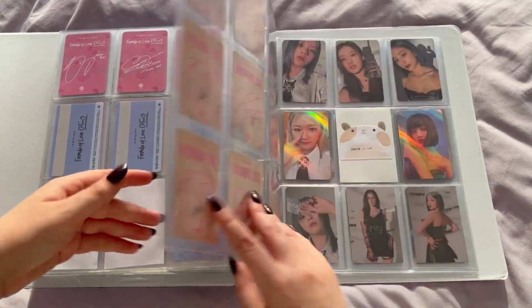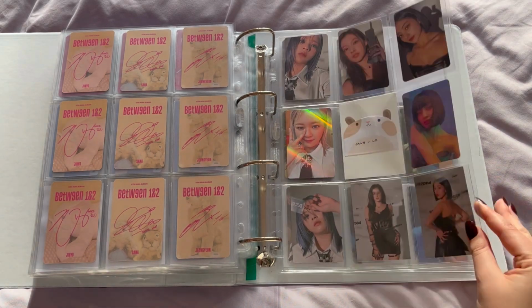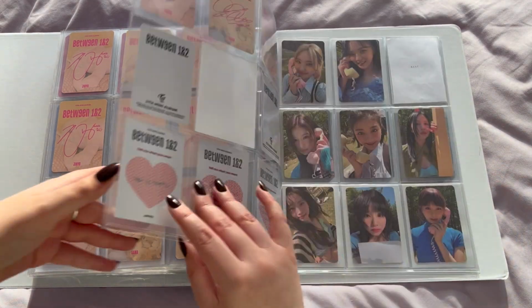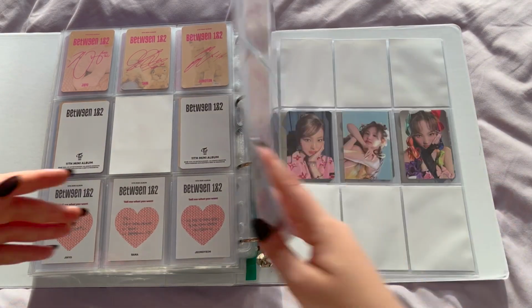and then Between 1 and 2 I'm just missing this Sana. I think it's a POB. I can't remember which store it's from off the top of my head, but yeah, I'm just missing Sanas to fill that page up. And then my 89 set's just missing Momo.